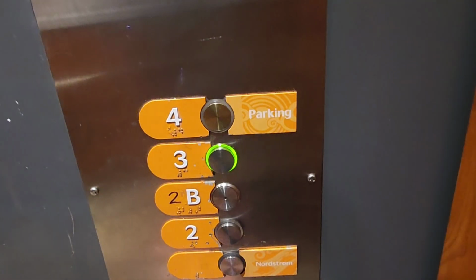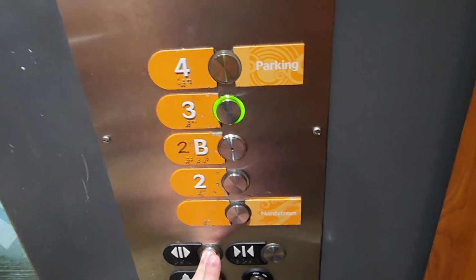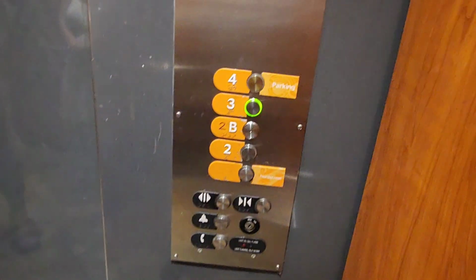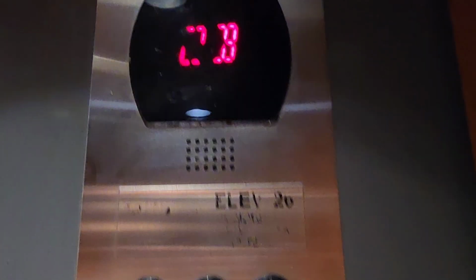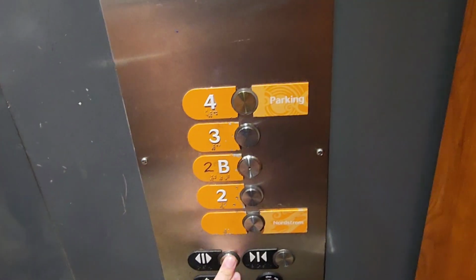You going up? Alright, what floor are you guys going to? 2B? Oh, third. Third, alright, I got you. I thought 2B because this one's kind of like the portal to that. This elevator does go down to Neiman Marcus on the first. You're at 2B. Almost there. Big bump. I don't think 4 works. That's why you're at 3rd. Have a good day.